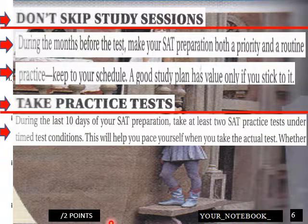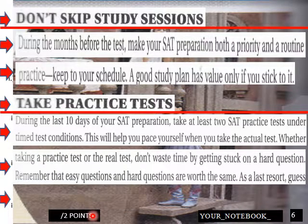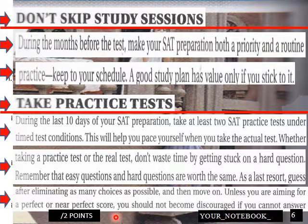Take practice tests. During the last 10 days of your SAT prep, take at least 2 SAT practice tests under timed test conditions. Timed, because time is of the essence. You should not become discouraged if you get some of them wrong, but you should get the pacing right.